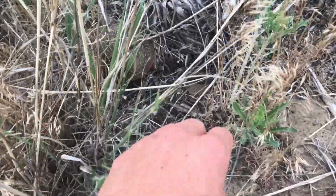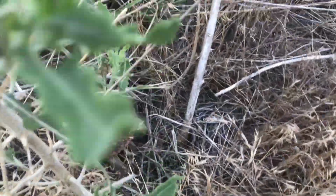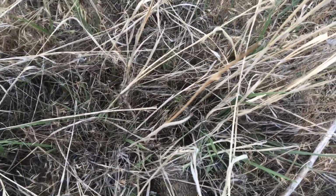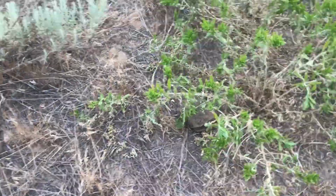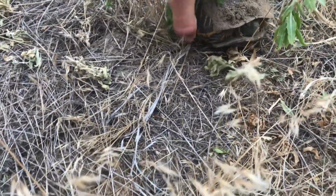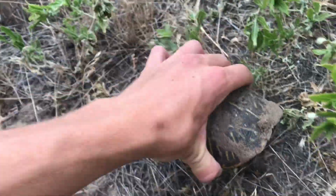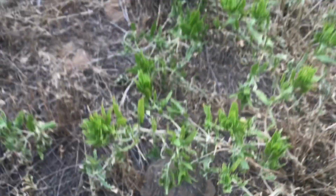Alright, kind of a little box turtle down there. Dirty looking, but I'm just gonna leave it alone. Alright, another box turtle, covered in dirt. Nice underside though. Just gonna leave him there.